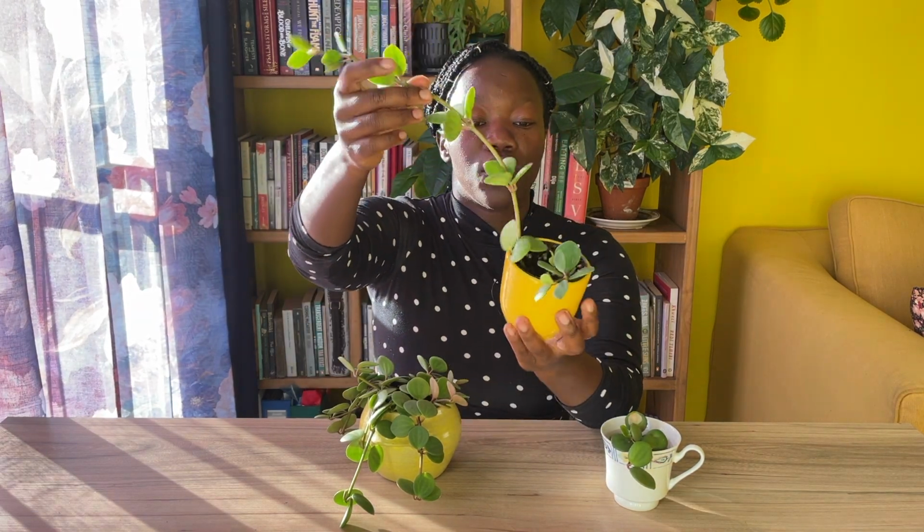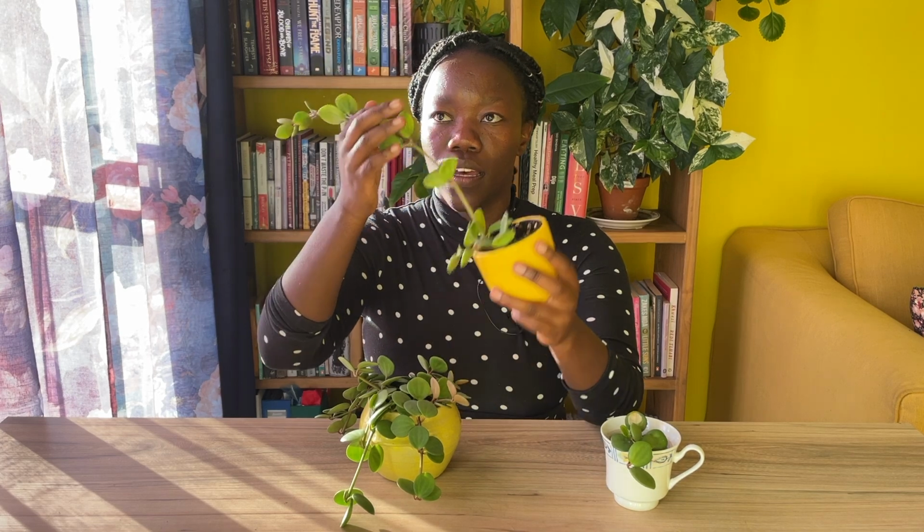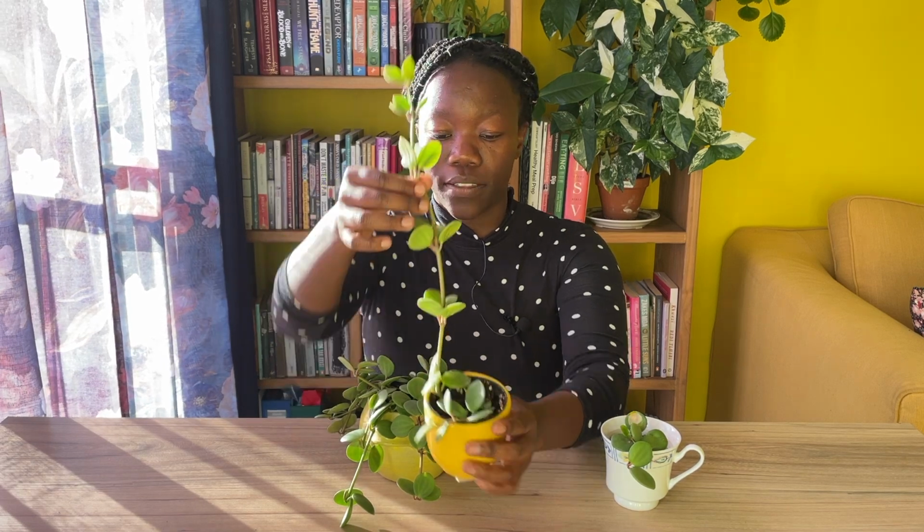And I do have to actually clean the leaves, which I do with a spoon of vinegar to a cup of warm water. I have to clean, what do they call it? The mineral deposits. Yeah, from the water, from this cat. So I will do that.